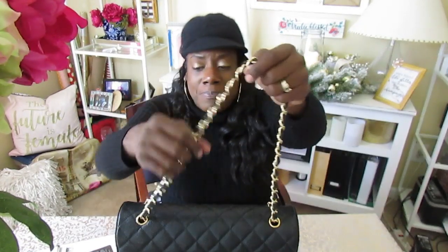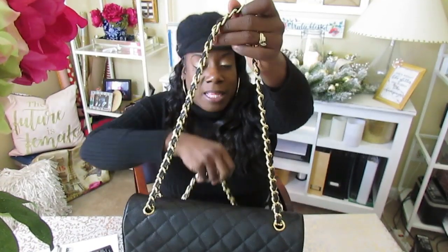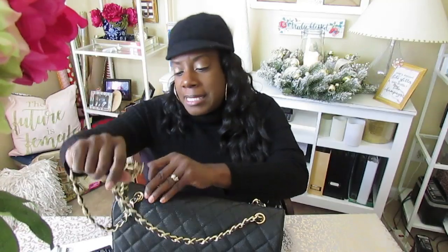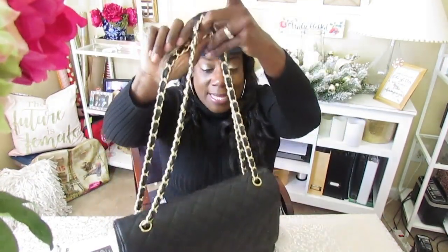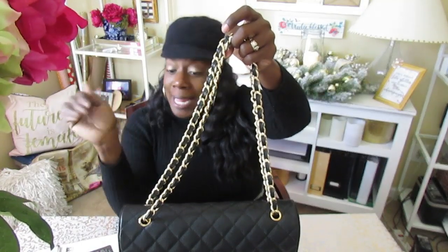Now before we go inside, I wanted to show you these beautiful chain handles here. And so we have it like this, so of course you can carry it like this, and we just pull all of our handles. You can carry it like this, or you can carry it like this. However you want to do it is perfectly fine, and it is okay.